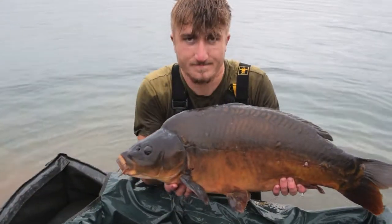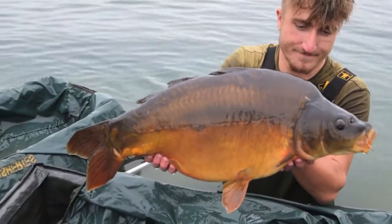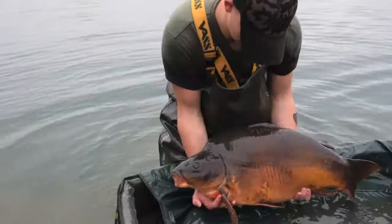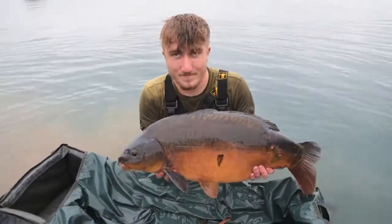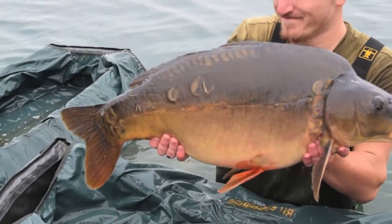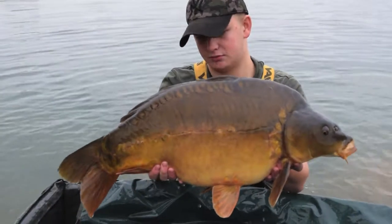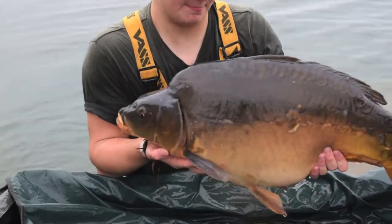There we go. There he is. A little cracker. That's behaved himself. There's a first. Well done. Lively, to say the least. Oh, it's got a leaf on it. A mare with him because they've been on oxygen. He's behaved himself for a photo. Oh, he's an absolute belter. Look at him. Beautiful shoulders on that. Look at that fish.